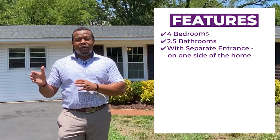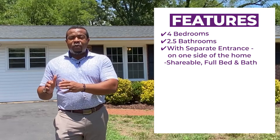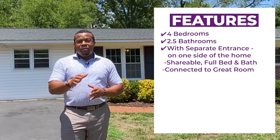There's a separate entrance on one side of the home so you could share this space with somebody else, so they have a separate entrance to be able to get in and out of the home. On that side of the home, there's a full bedroom, a full bathroom as well, and it's also connected to the great room area. This home is about 1.5 miles from Clemson University, so you can walk or bike to Clemson campus.